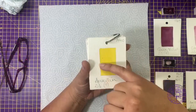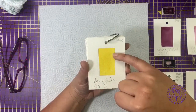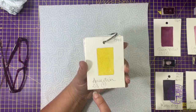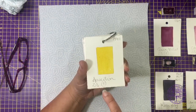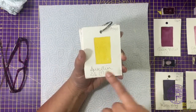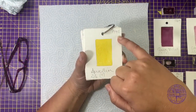Here you will also see that I've recorded a little bit of information. So obviously I've got the colour painted on, which you can see I've done a strong version of the colour. I record the name of it, and I also record who's made it. So in this case, DS stands for Daniel Smith. And I record some other bits of information about it too. So that little T there tells me that it's a transparent colour. And up in this top right hand corner, I record the pigment number.